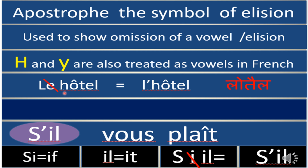L' article and hôtel is hotel. This word I have also explained to you. So now there are two vowels, this one over here, and this one. So what we are going to do: always the first vowel will get deleted. Or you can say the last vowel of the first word.